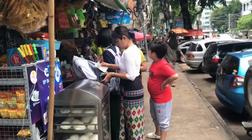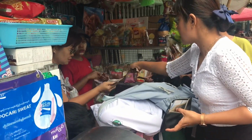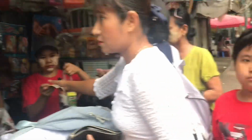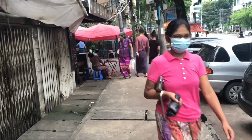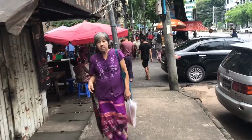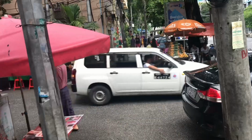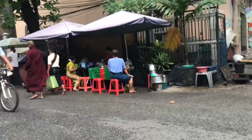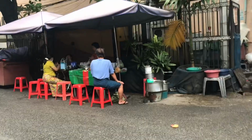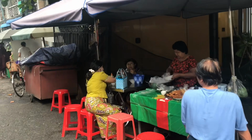As you can see, this is a mini store in this neighborhood. People are buying various kinds of products here. On the left side, this is a Mohinga stall.